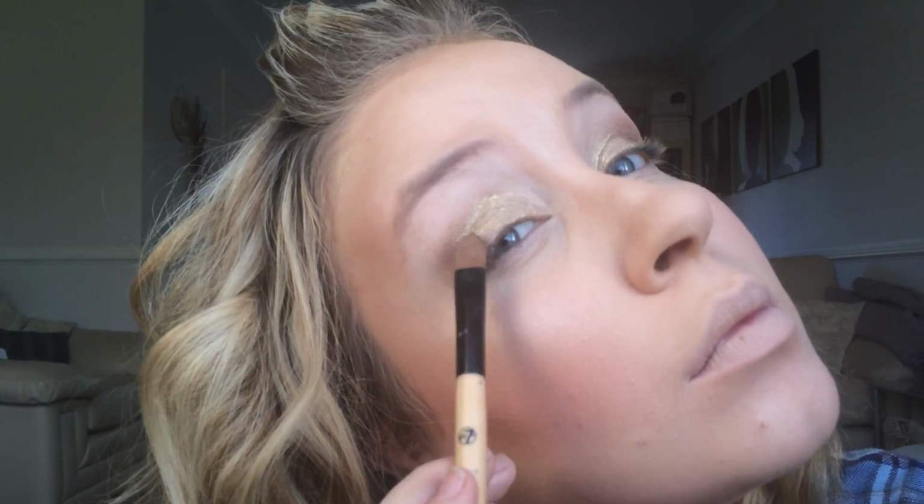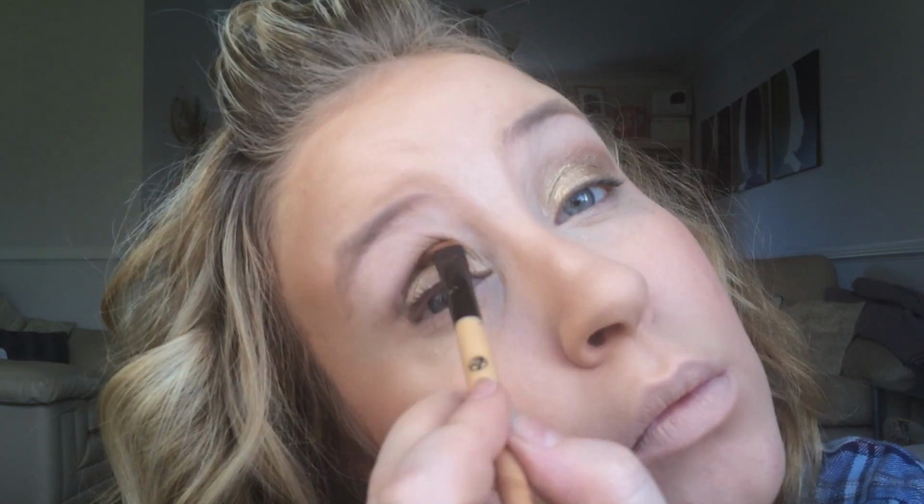And then I'm just going to take that little bit of brown back on the edge of the brush, just to sort of blend out the outside of the eyes, and then bring it over the top and blend it all down, just so we don't have any harsh lines. There we go.